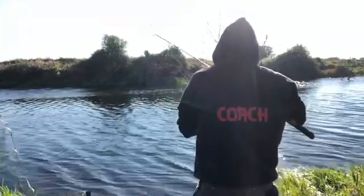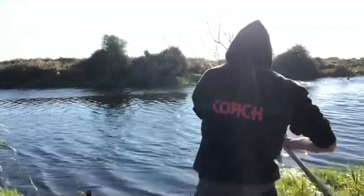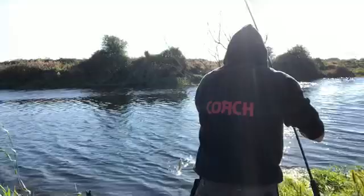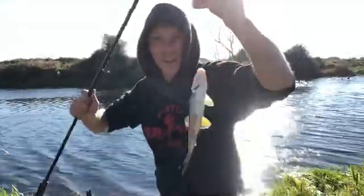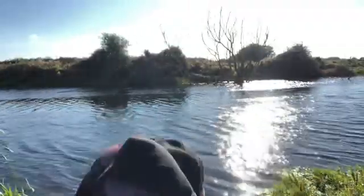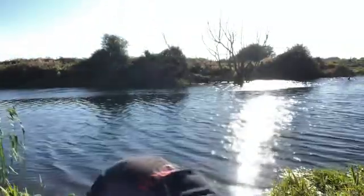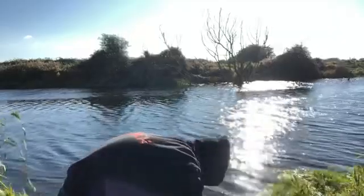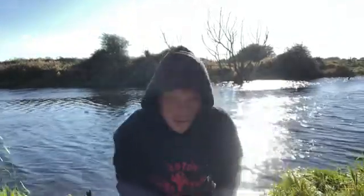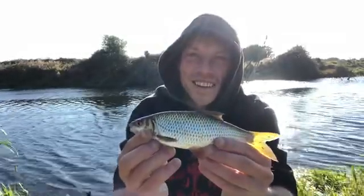That, by the way, it's fighting. Much better fish. Yeah, that's what I'm talking about. That's the kind of roach I'm after. Look at that. That's the kind I'm after. It took a while, but finally starting to get some roach. Winding away. There we go. That's kind of what we're talking about.